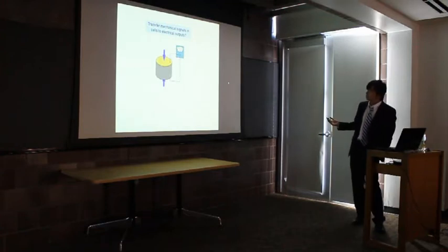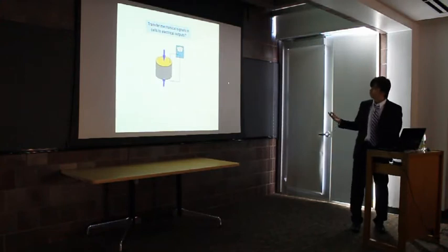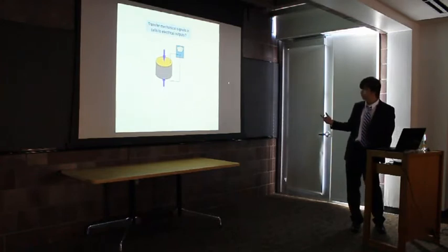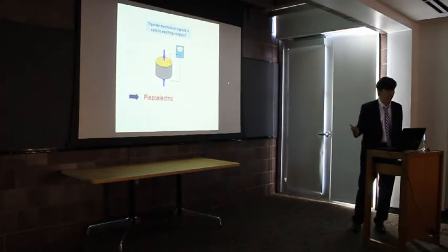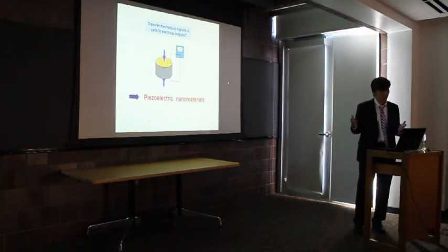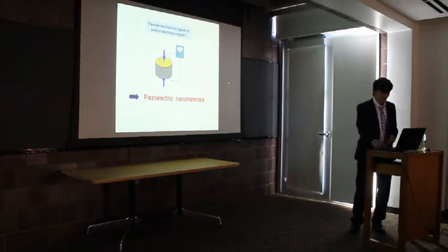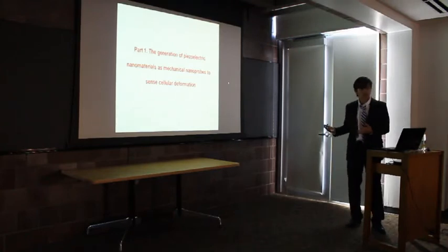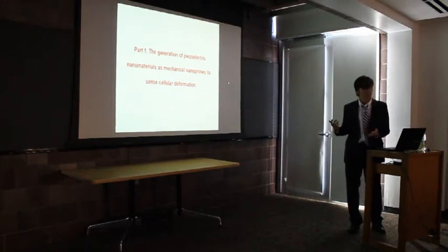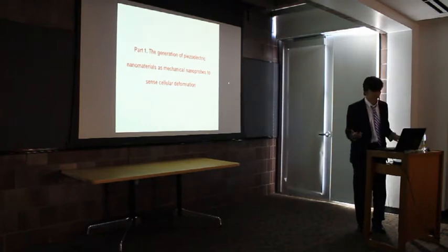So now the solution for that, as I recall, the first requirement is the material should be able to perform the transduction between mechanical and electrical energy signals. And that's exactly the definition of piezoelectric materials. The second requirement says that we should have this material at the nanoscale, which is piezoelectric nanomaterials. And so in the next slides of my talk, I will describe our effort in the generation of these piezoelectric nanomaterials for application as mechanical nanoprobes to sense cellular deformations.